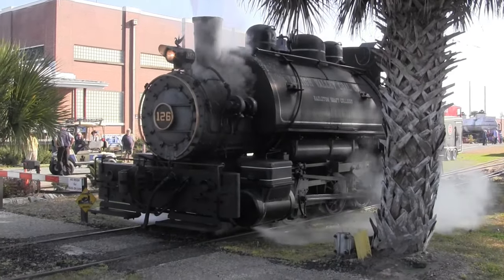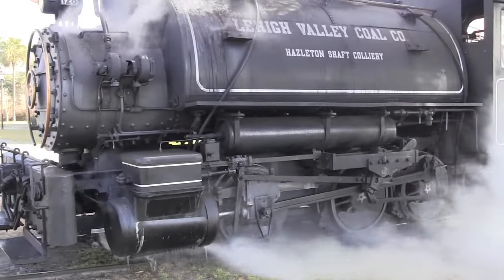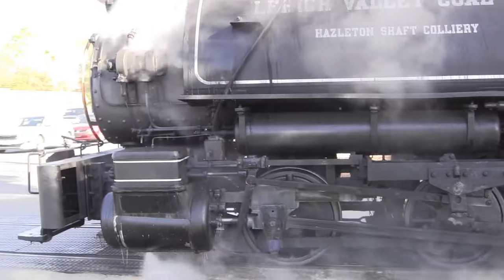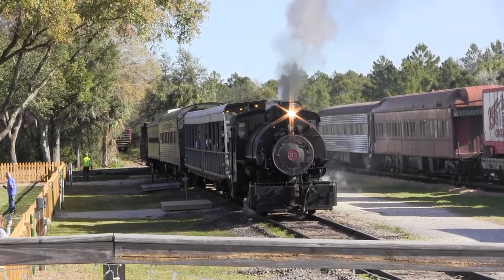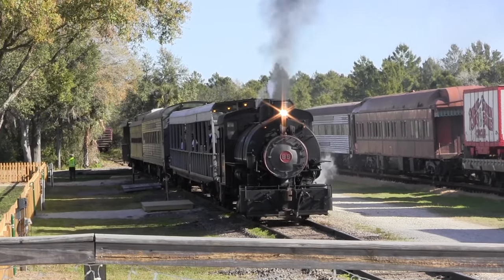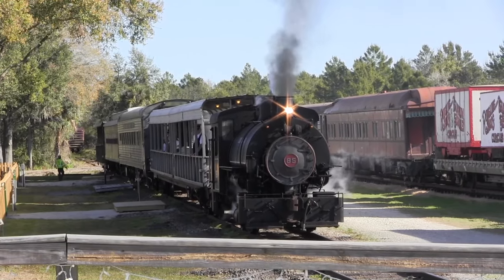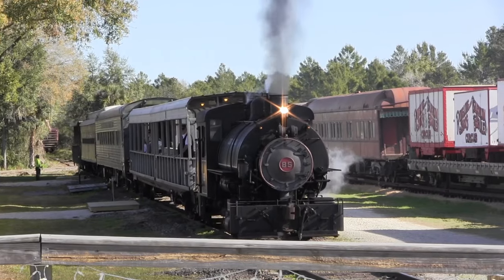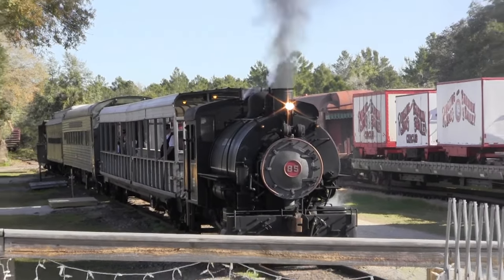Next is Lehigh Valley Railroad 060T number 126, built by Vulcan Iron Works in 1931. And last is Jetta Coal Company 040T number 85, built by the Vulcan Iron Works in 1928. This locomotive is identical to their other locomotive number 75.